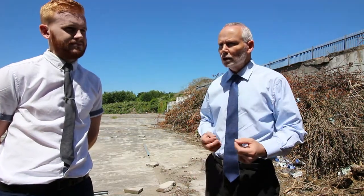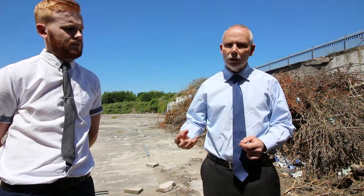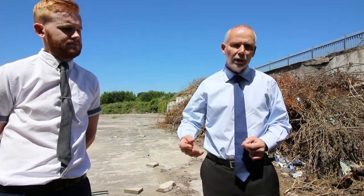So when we're talking about the studios, they are self-contained, so each studio will have its own shower room and its own kitchen area. So from an overseas student's perspective, they can work, live within that studio, but they also have access to a communal lounge where they can meet friends, they can bring family if they wish, that sort of thing, laundry room, gymnasium, cinema room.